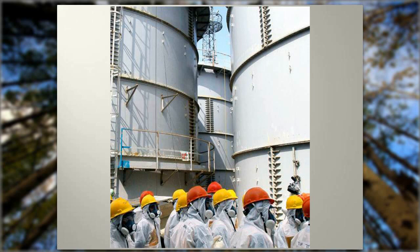So it's very difficult for the human mind to comprehend how extraordinarily dangerous this tiny quantity of highly radioactive material can be.